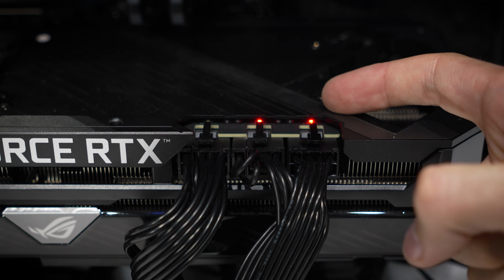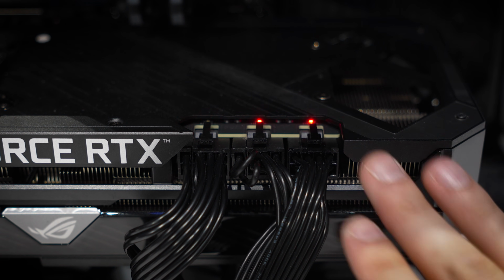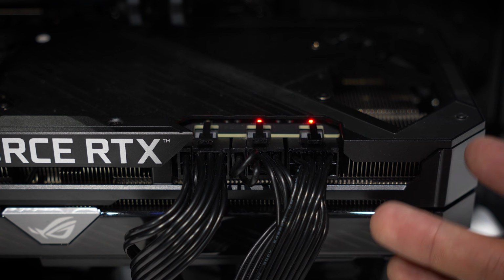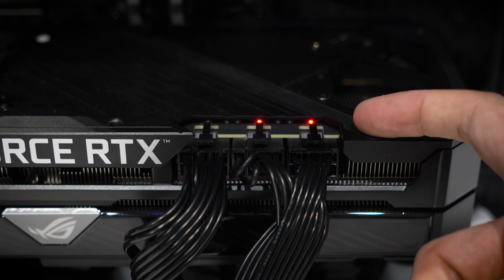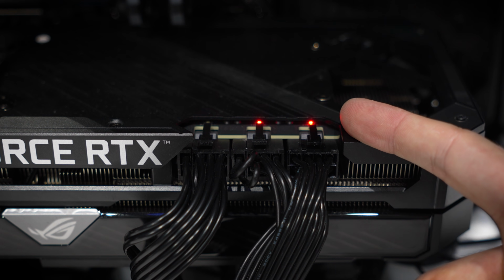You've probably noticed these red LEDs blinking, by the way. So have I, and I looked this up. This is indicating some sort of transient power issue, possibly. Some folks have complained they've had super beefy 1,000+ watt units, and they still have the blinking issue.